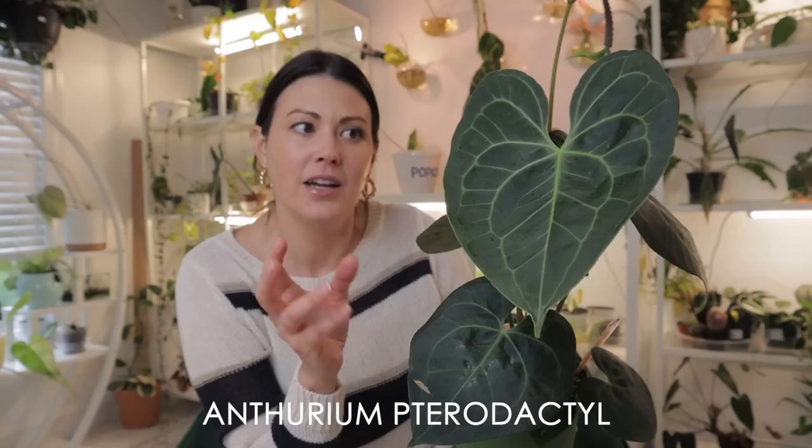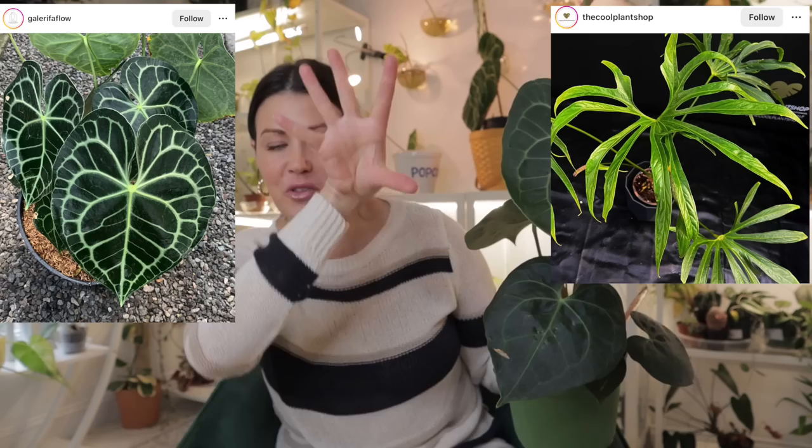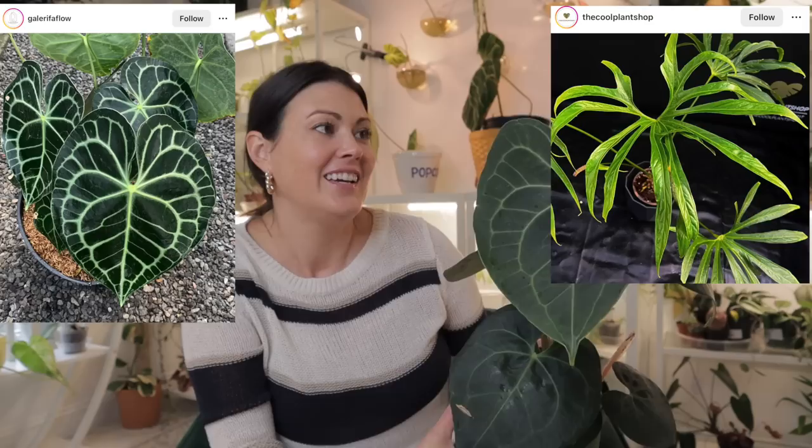So this is an Anthurium pterodactyl, and I looked it up and it is a hybrid, a surprising hybrid at that. I think a lot of you probably already know, but it's a mix of a Clarinervium, which I definitely see, it looks like a Clarinervium, and an Anthurium fingers. I couldn't believe that because the Anthurium fingers are the ones that have all of the little fingers sticking out. So this is a hybrid of those two plants. Isn't that so cool? I just thought that was the most interesting thing ever.